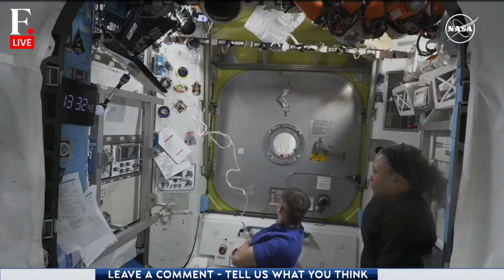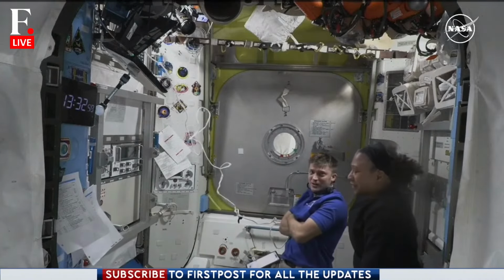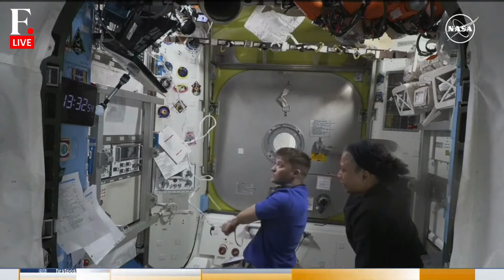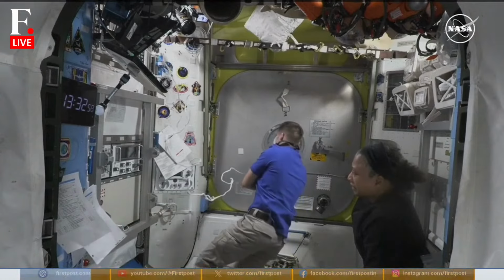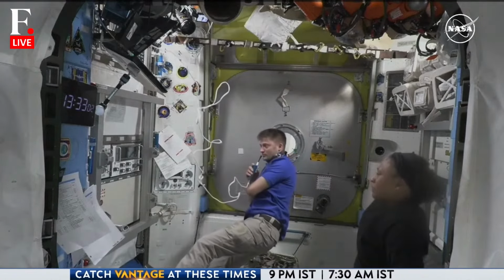The crew lock pressure is now up to 6.7 pounds per square inch and continuing to rise. For those of you who are just joining us, U.S. Spacewalk 90 was scheduled to take place today. EV1, EV2, how's the rate? The rate is good. Yeah, EV2, rate's good. Well done.